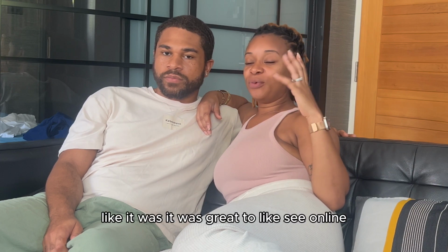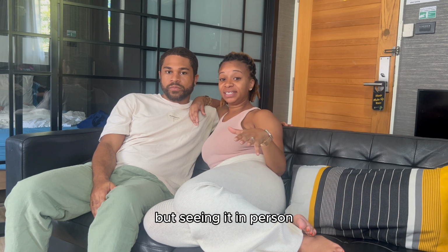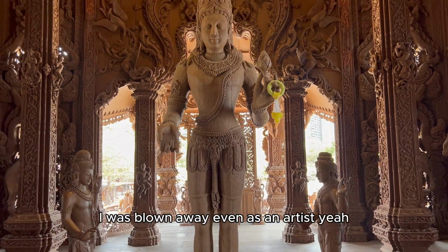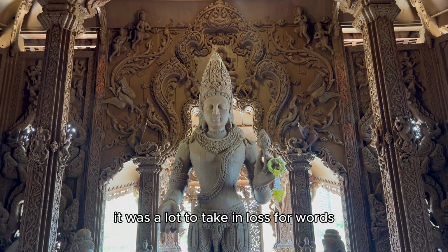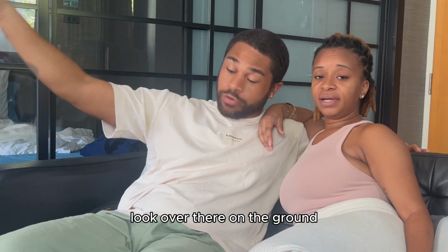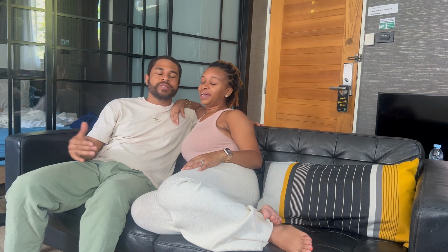It was great to see it online, but seeing it in person, it was wow. I was blown away. Even as an artist, it was a lot to take in. Lost for words. Details in every corner. I look up here, look over there, look on the ground, and there's some type of detailed woodwork. It's crazy. And it's handcrafted.